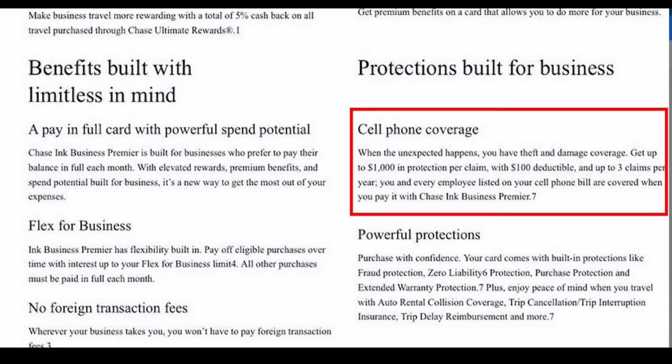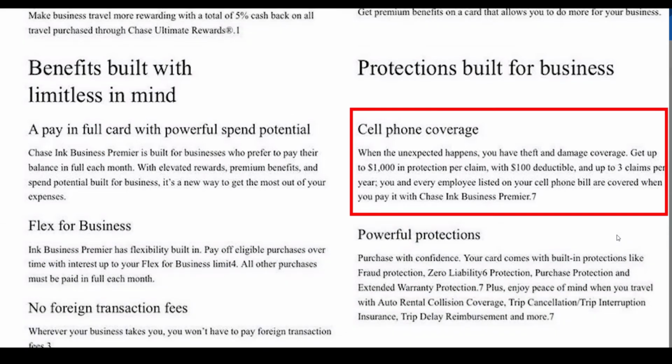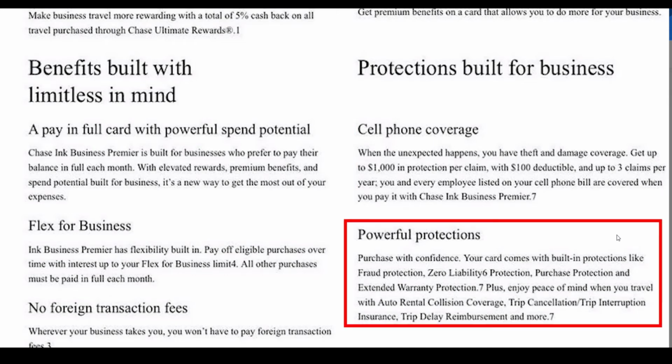All the ones will be self-encouraged, which, hey, I haven't seen another card like this, and this is amazing for any coverage up to $1,000 with $100 deductible. And some of the protections are where you could build in fraud protection, zero liability protection. I hope you love this video. I hope they actually help you. I mean, if you're trying to get a business card, this is gonna be one of those that you must have. Now, not only that, this is almost like the American Express of Chase business cards.